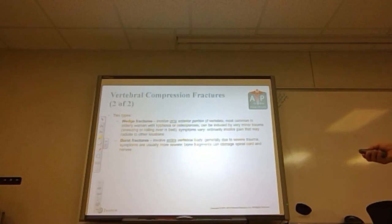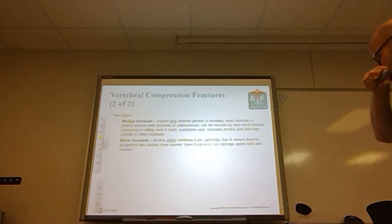Burst fractures involve the entire vertebral body. These are generally due to some severe trauma. These symptoms are usually more severe. Bone fragments can damage the spinal cord and nerves, leading to paralysis.